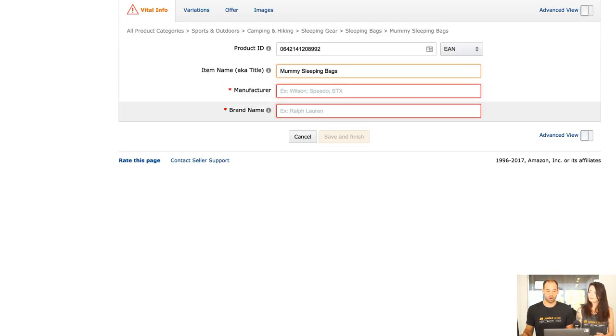Now, under our brand name, this is important. Remember, we talked about this a little bit more a few weeks ago. If you want to get brand registry, which is not required by any means, but it is nice, you do get benefits from it. So we do plan on getting brand registry for this product. We have to think about, do we want a trademark? A trademark's required for brand registry.